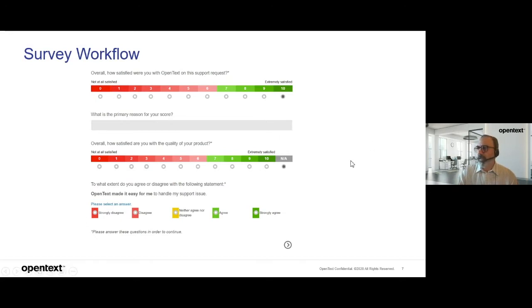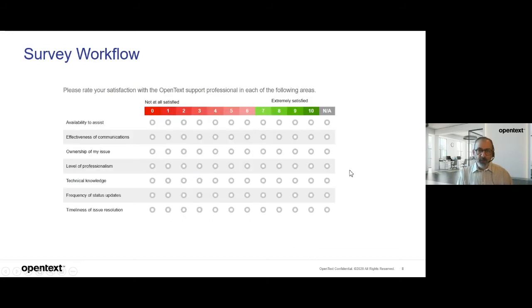The other page of the survey that I wanted to draw your attention to was the 7-point question here related to your satisfaction with our OpenText support professional. So again, this is important. It will become more apparent how we use this information in our 4-box model, which I'll cover shortly.